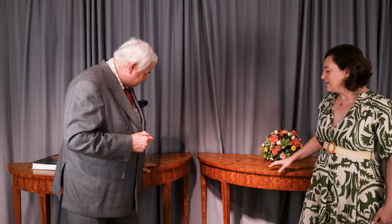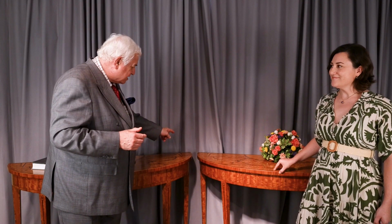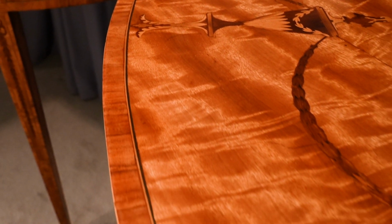Now, when you're looking at these and imagining them in the home, I see that they're a pair. Can they go together? No, they would have been made as a pair of console tables, and we know this, although technically, you could put them back to back in the middle of a room, but there are no fixings on there for clamping them together, so they'd have stood in the middle of a room and would have fallen over.